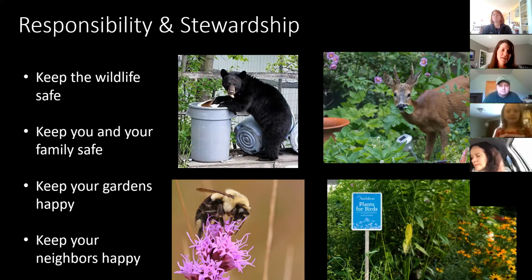We also want to think about how we're going to keep our neighbors happy. Wildlife likes really messy areas. They don't like mowed lawns and things that look manicured and neat. So a lot of times when we create backyard wildlife habitat, we need to do it in a way that is agreeable to both the wildlife and to your neighbors. And putting up a sign explaining what you're doing often helps to create awareness of what you're doing.